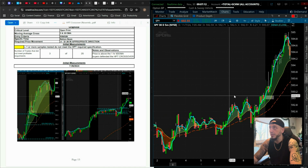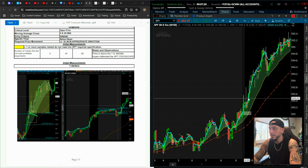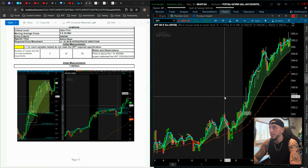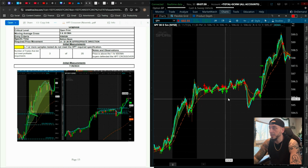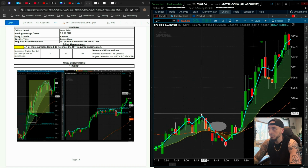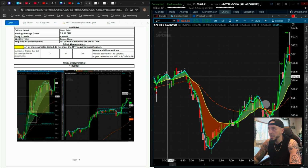Beautiful, very beautiful long play here. What day was this? This was 11.8. You can see here, open print established right here. We get, this is 11.7, wrong day, 11.7. Oh yeah, there was no moving average cross in the morning, so we did not take the trade. 11.7, right? We get this beautiful move right here. Open print is established right here. We get this level here off pre-market.